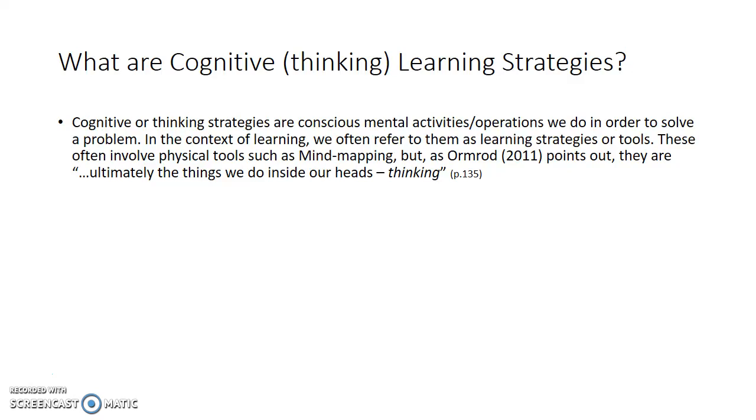They may involve physical tools such as mind mapping. Mind mapping is a very popular, very effective, if done properly, cognitive thinking learning strategy, because it enables us to get a lot of information on one sheet of paper. So it helps our memory, it reduces cognitive load, it shows relationships between things, and it helps the process of understanding. But ultimately, a good mind map can do this if a person is thinking well, but if they're not thinking well and the mind map's a mess, it's all a mess. So, as Ormrod states, ultimately, these strategies are about the things we do inside our head. In other words, thinking.